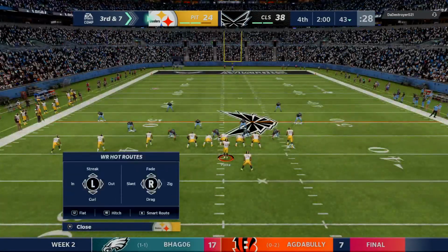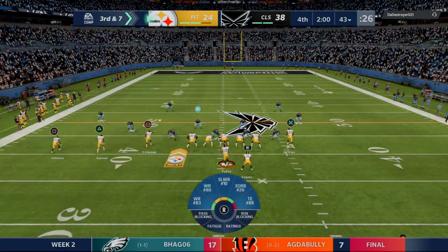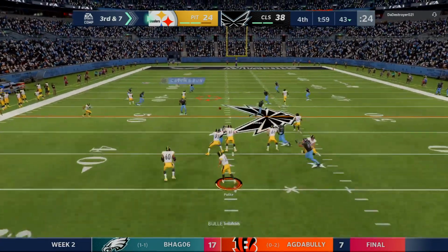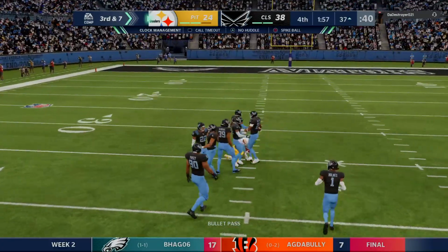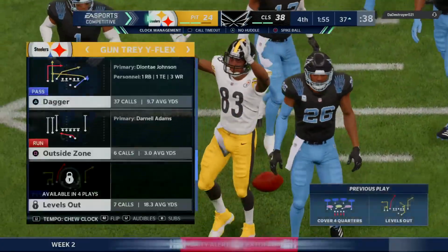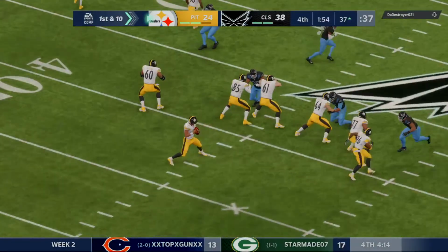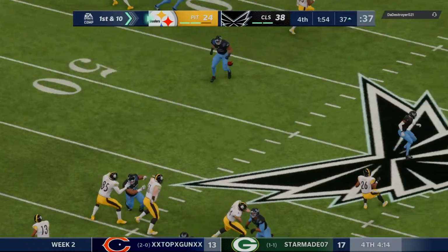So the Steelers with the football as we get you reset. And let's see what they've come up with offensively after having time to talk it over. And they'll get this well past midfield before being stopped just before the 35. Nice 3rd down conversion and even 20 yards. First down.